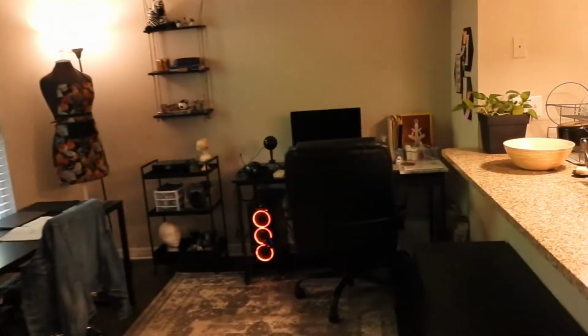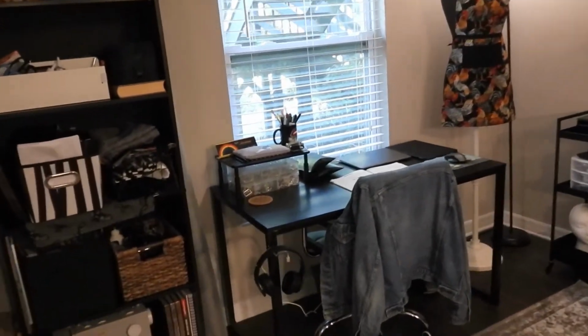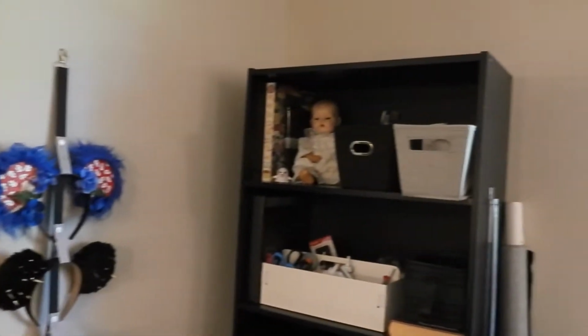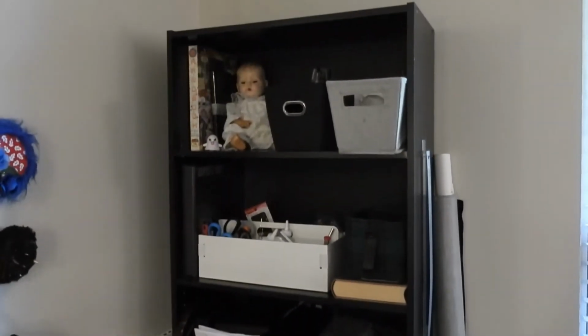All right, through this way is like the den area that we're using as our office space. We did come from a two bedroom, two bath, and we were using the second bedroom as the office, but this works just fine. Over on this side are my ears and horns that I've made. This whole shelf is all art supplies. Just this is art supplies, and the rest of it is for Graves and Sass.